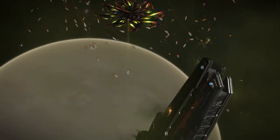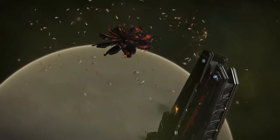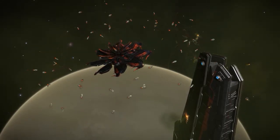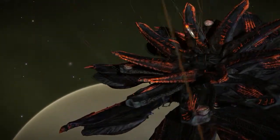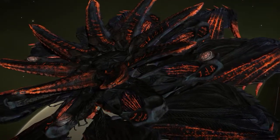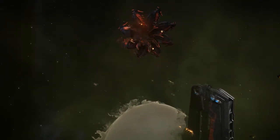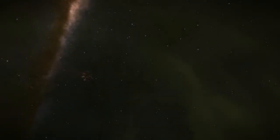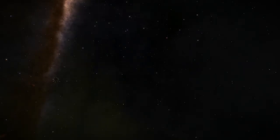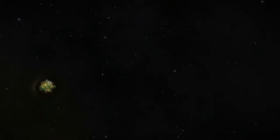Scanning. Lots of honking. And the Thargons look like they're going back up his ass, to be perfectly honest. Yeah, that's where they're going. Great in-game model, that is. He's opening a wake. And he's gone. Well, that was alright, wasn't it?